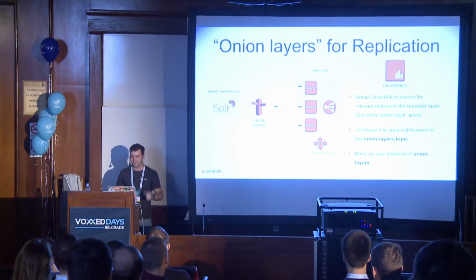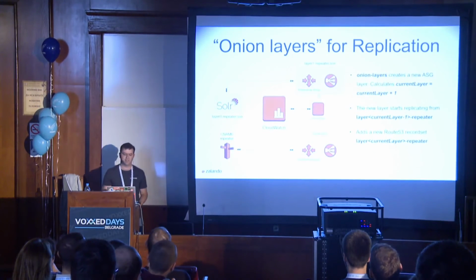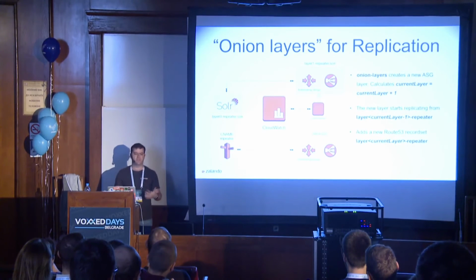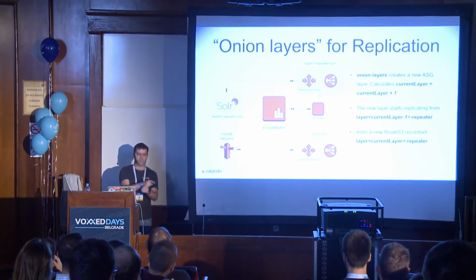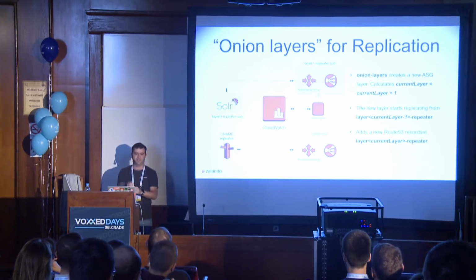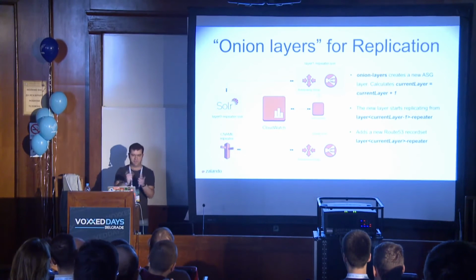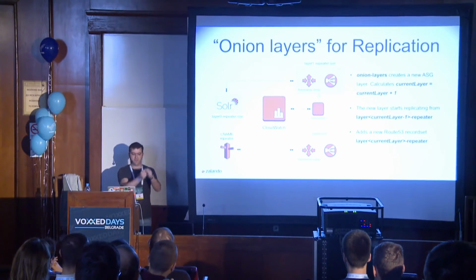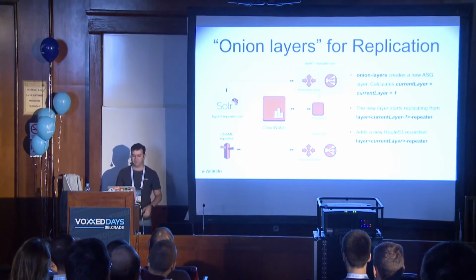And after we create this new group, it does some quick math. What is the current amount of layers? It's just one. Then it creates layer 1, and then it switches the CNAME for repeater to now point to layer 1. There is some logic there of the amount of nodes that the group is created with, usually the existing amount plus some threshold, and this makes sure that we are just scaling in a pyramid. So we actually create layers to sustain the scalability of the last endpoint, which is the shop public API.